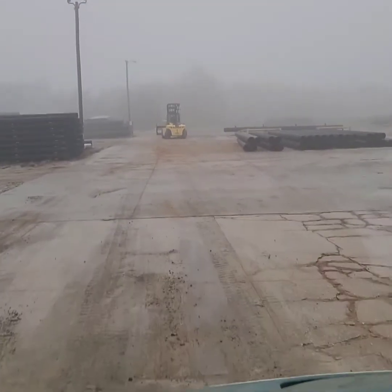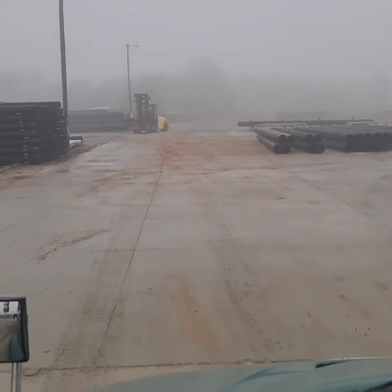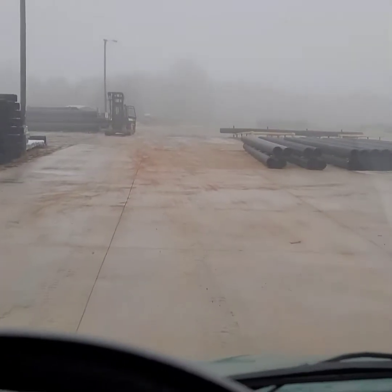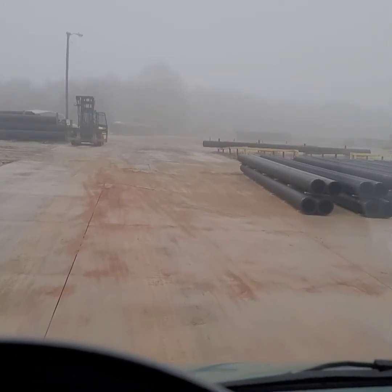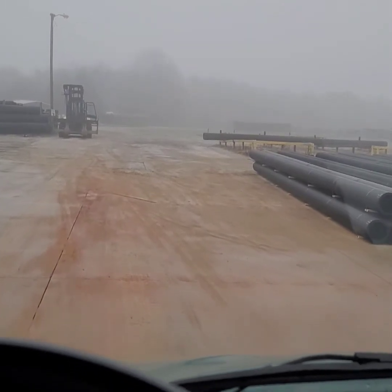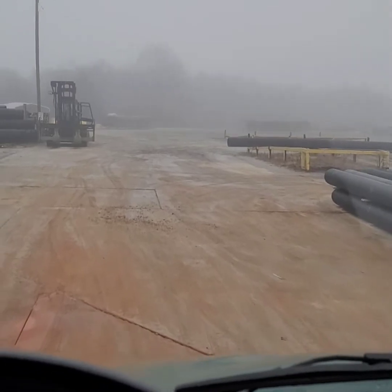So anytime you're in somebody's property, you just wanna watch your speed. There's other people working here. It's foggy. Might be somebody walking the yard doing inventory or something. So you just want to be mindful of your surroundings.